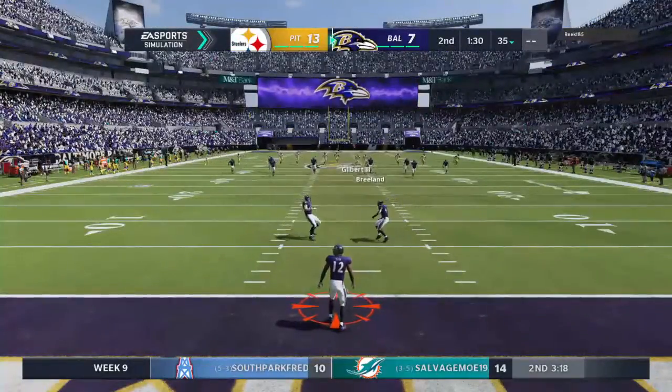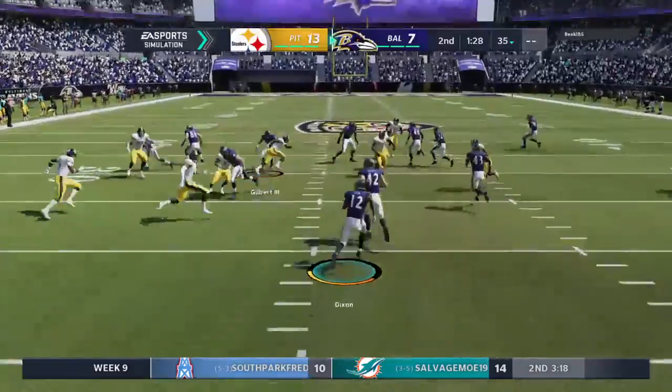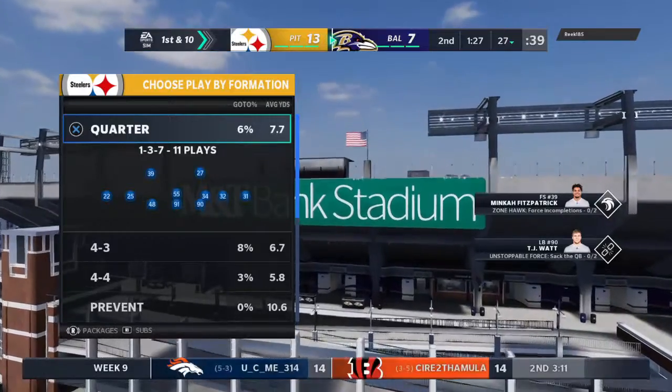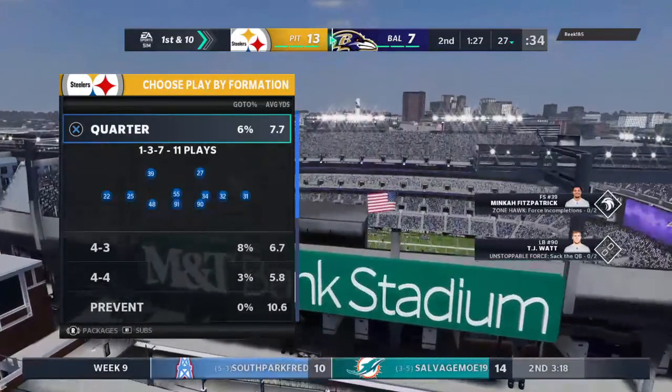No problems in the field goal department so far. He's 2 for 2. Pretty reliable here in this game, isn't he? And to me, that bodes well for them. If they need him late in the game, his confidence should be sky high. First and 10 at their own 27-yard line.